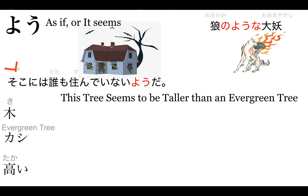Now I have another sentence for you to read, which is more relevant. Soko ni wa dare mo sunde inai you da. What does dare mo mean? Somebody? Oh, that's dare ka. Someone is dare. Sunde inai. What does that mean? From sumu. Sumu is dwelling, right? Yes. How about the nai part? What is that doing? It means no. So no one's here, exactly. No dwellings over there. Yoda. What is that adding?